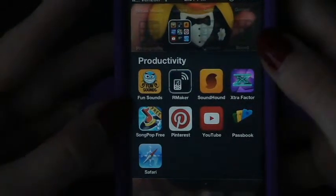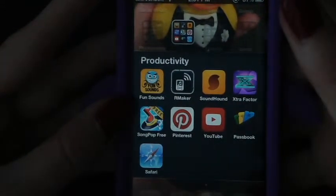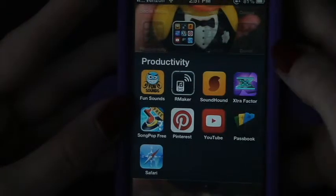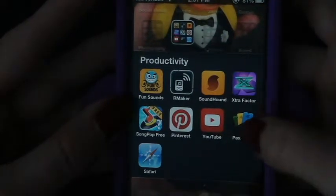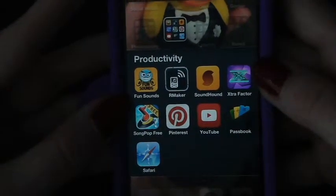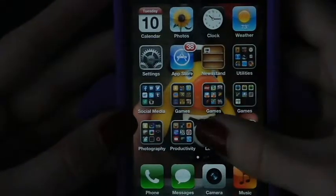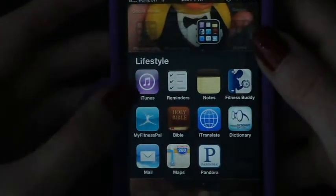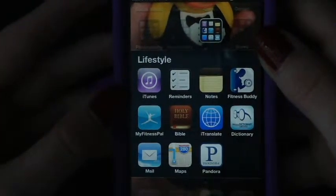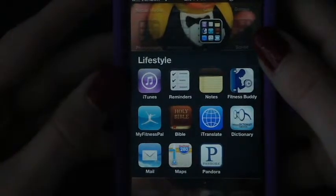And then YouTube, YouTube finally fixed whatever was wrong with the app. But now I can finally go on and I actually like going on it. And then Passbook, that came with the new iOS 6 update and I don't use it. And then Safari. And then Leftstyle is iTunes. I use iTunes if I'm not on my computer and I want a song, then I do that.